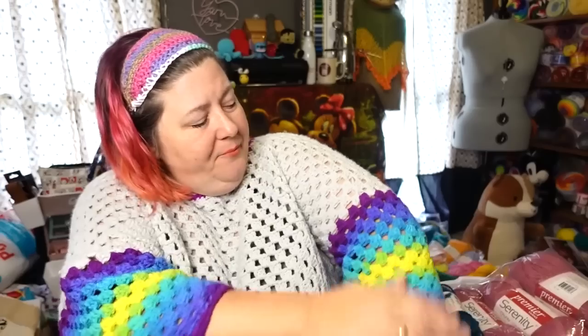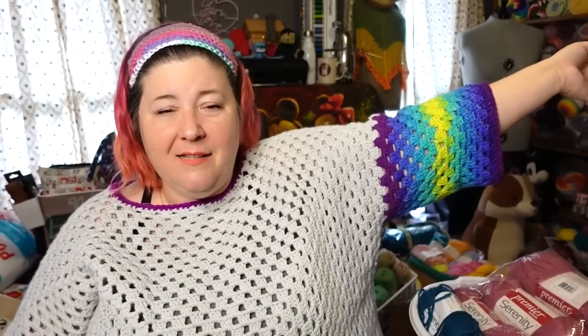The tutorial will make it even easier for you guys because I show you where to mark it and where to add the increases. I chose to only make 3/4 length sleeves because I don't like long sleeves. I get hot very easily. You can make them longer.